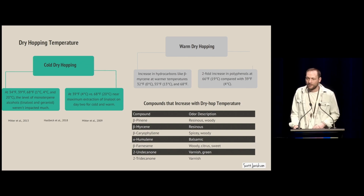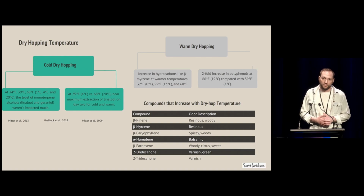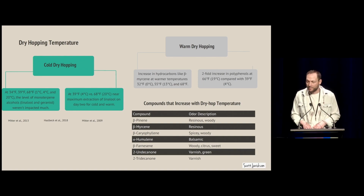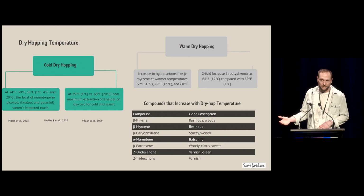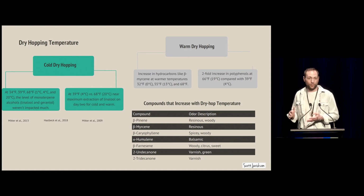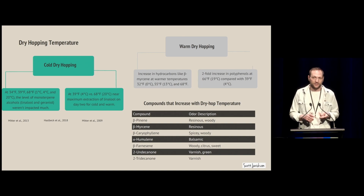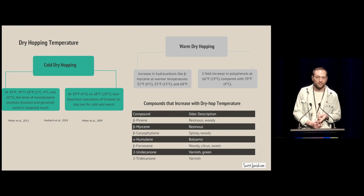And this chart here takes a look at which compounds in particular were increasing at the warmer dry hop, and the description of those compounds. To me, that's helpful. It's resinous, woody, spicy, balsamic, varnish, green. Those are the kind of compounds I like to keep down in a dry hop. I'm looking for the fruity thiols, the monoterpene alcohols. Those are the things I'm trying to push. So with cold dry hopping, you're still getting quick extraction, and you're getting extractions of the compounds I think you want.